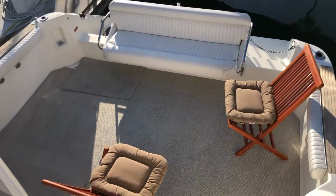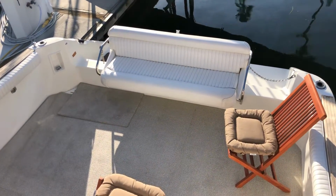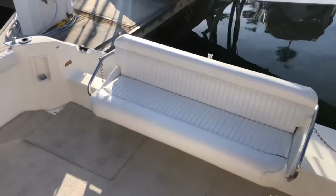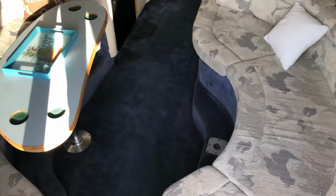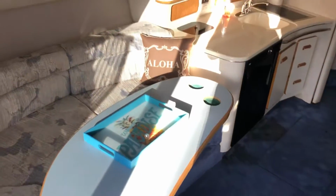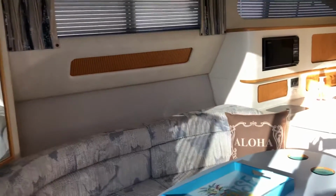Huge cockpit with a built-in stern settee. Easy to walk around, easy to walk through. And here we are in the Salon.